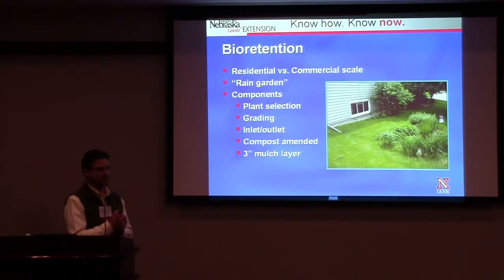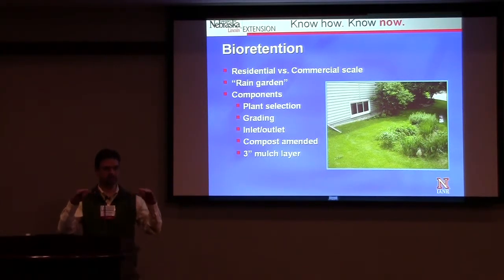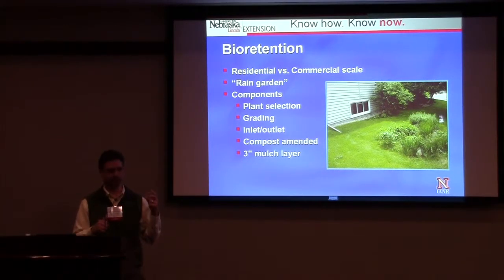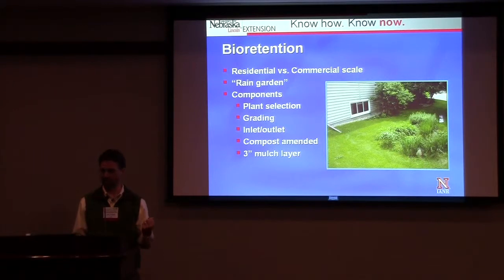So as I mentioned, we're talking about bioretention with rain gardens in residential settings. The components that make these are the plant selection, the grading to make these a level basin, and most of you are familiar with this, so I don't need to go into a lot of detail. We intended to have an inlet point and an outlet point designed into these, and these were all built in the native soil of the site with compost amended in the top 6 inches.